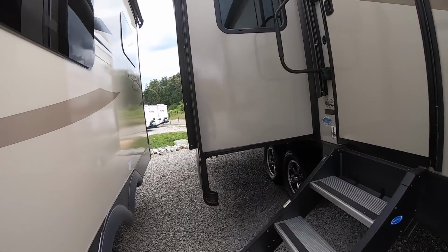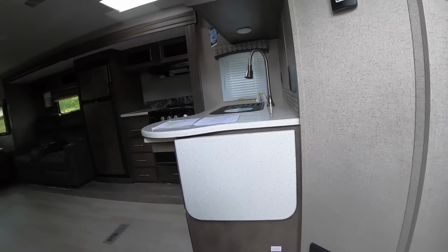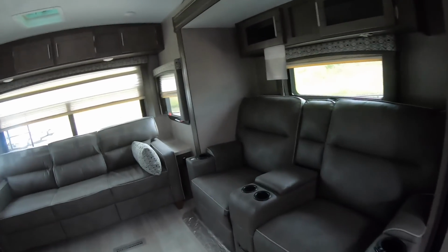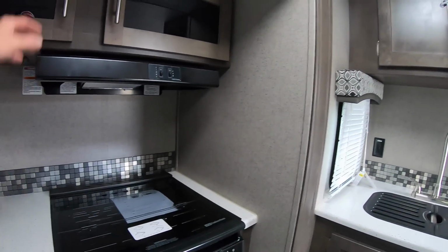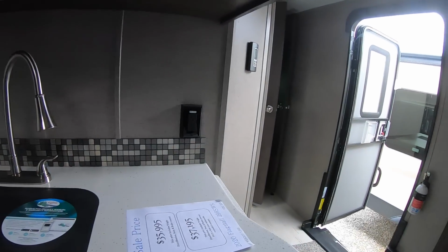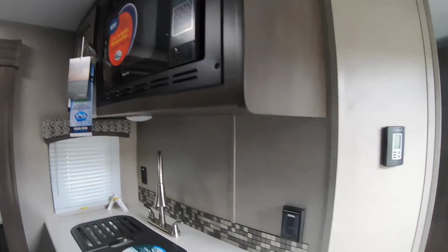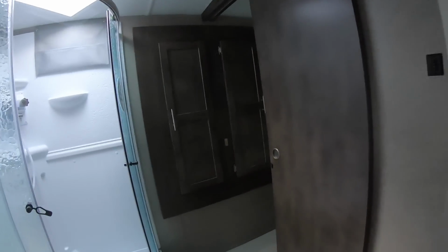And this one is a 29 RSWS rear living room. Cool, man. Oh yeah, look at this big open monster. Dinette table, recliners, sleeper sofa, television, soundbar, fireplace, pantry here, overhead cabinets, Dometic fridge, little space there, nice corner kitchen here. $37,195 with the 4-year deal. Magic Chef microwave, RV comfort system, 3 slide outs, 2 awnings. Big bathroom.